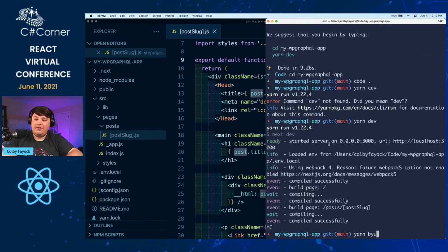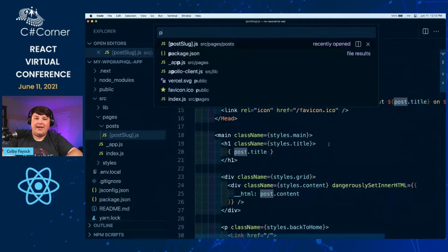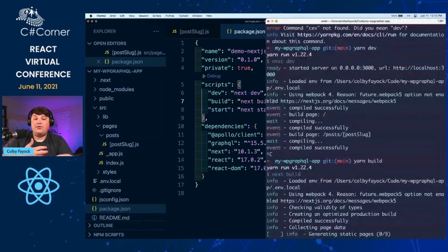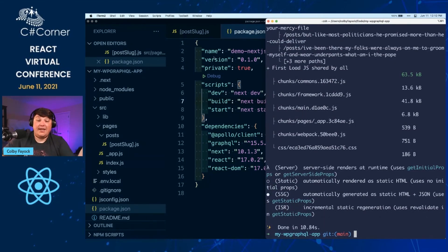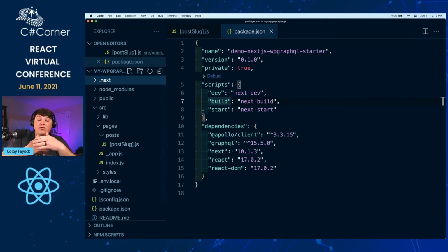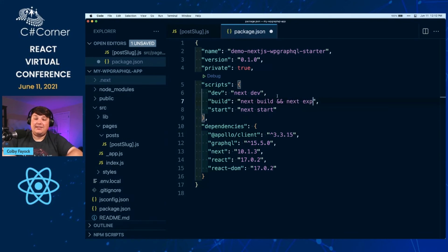If I run yarn build, in my build command, if you want to have it statically output... The way Next.js works is when you run build, it's going to build it as a Next.js site, which would be all contained inside of this .next folder. But if you wanted to build it so that it outputs static HTML, JavaScript, and CSS, so that you can deploy it anywhere with static storage, you also need to export the site. So we're going to do that just to show what that looks like. In our build command, we're going to run next export.